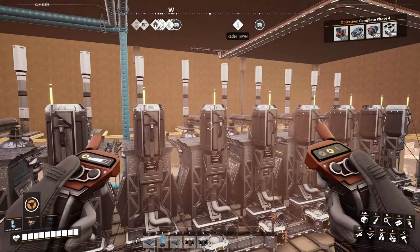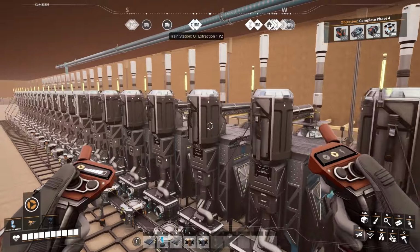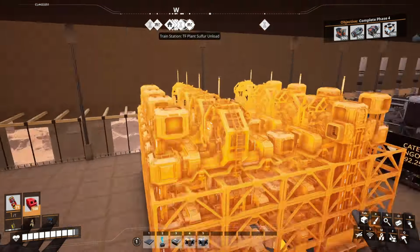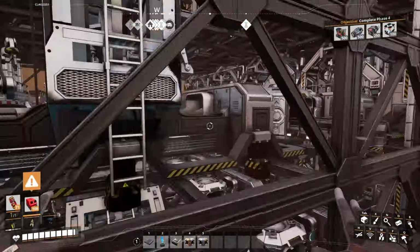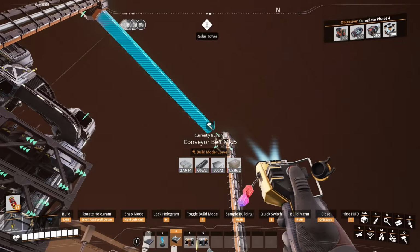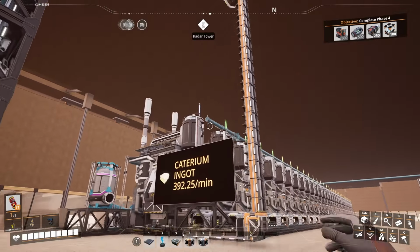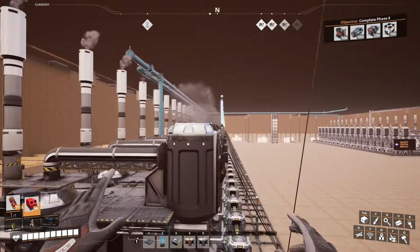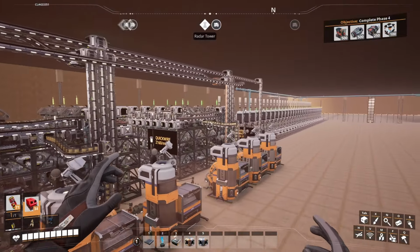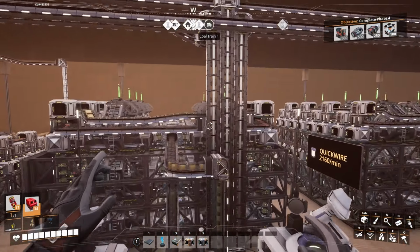Next, we move on to deuterium ingots, installing their refining skids the same way. Once we confirm production rates, we tie these directly into our quick wire and wire production skids, both using alternate recipes that mix copper ingots and deuterium ingots for better ratios and mineral efficiency. That approach keeps everything compact, modular, and perfectly scaled to what the Parthenon factory needs.